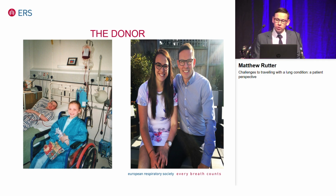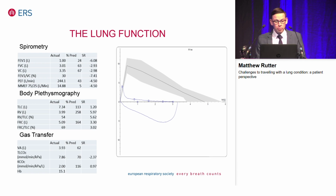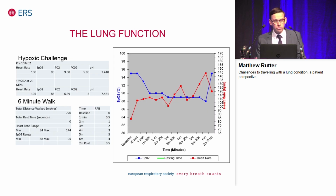A bit about my lung function. My spirometry shows a mixed obstructive and restrictive picture. Body plethysmography shows that I have gas trapping through an increased RV, and then gas transfer shows that I've got diffusion limitation as well. When we look at my results of a hypoxic challenge, it shows fairly normal at the start, but when I was exposed to the 15% oxygen, I did desaturate down to 85. My post-PO2 was 6.39, so that would be indicative of having oxygen when flying.